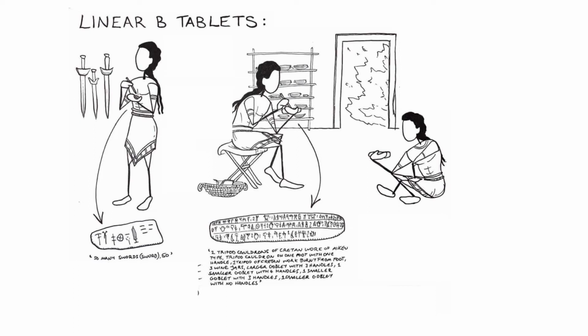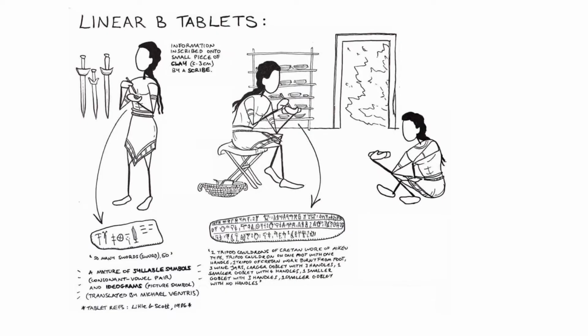So these Linear B tablets had a several-stage process. First of all, information about an item was inscribed in Linear B onto a small piece of clay about 3 centimetres long by one scribe. In fact, at Knossos, over 100 types of individual handwriting have been found in one archive room of tablets, which suggests they had loads and loads of scribes.